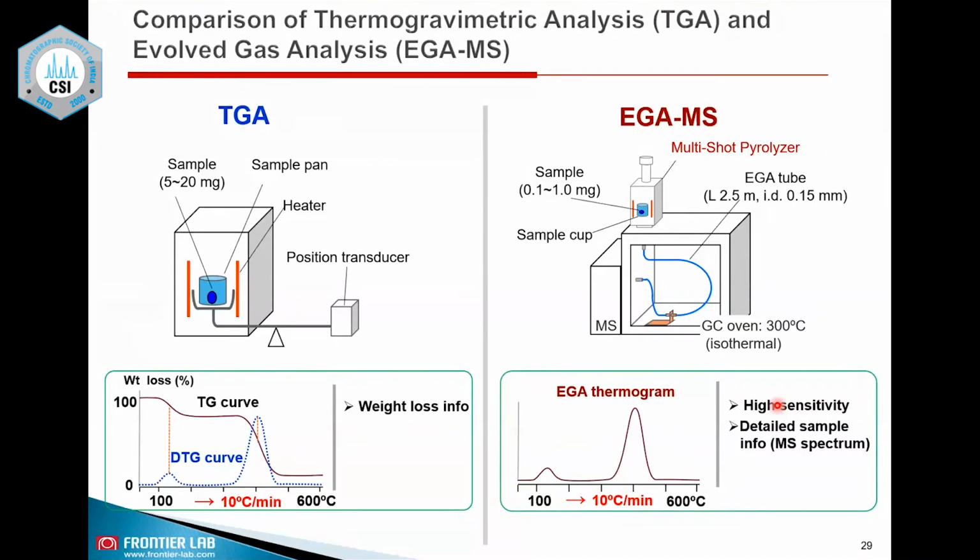So let me start with what you people know. TGA, as you know, is a kind of thermogravimetric analysis where you take a sample of like 5 to 20 milligrams, then you apply heat at different ramp rates. Because it's an organic molecule, it decomposes, so there is a weight loss. So it captures the weight loss information, and this is what you are seeing.